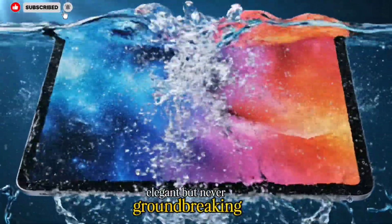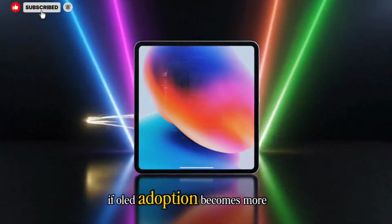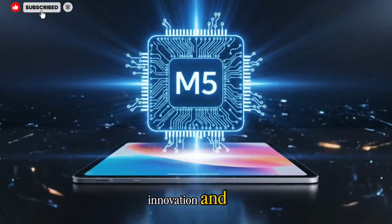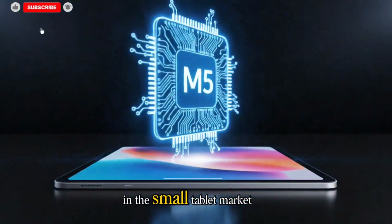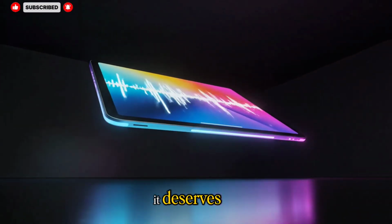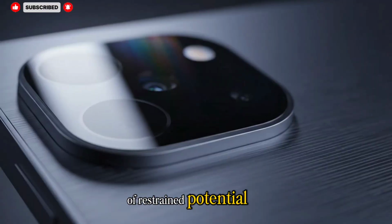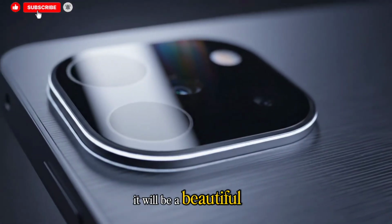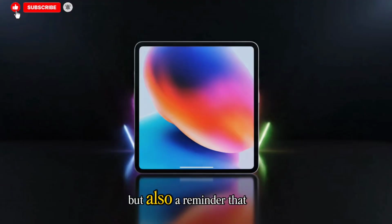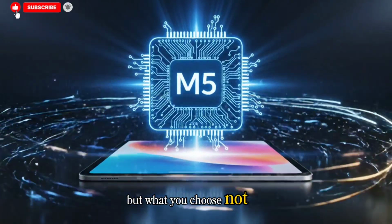but never groundbreaking. Looking ahead, Apple may eventually shift its approach. If OLED adoption becomes more affordable, if thermal management improves through design innovation, and if Apple faces increasing competition in the small tablet market, the Mini could one day receive the full pro treatment it deserves. Until then, the iPad Mini 8 Pro will likely remain a story of restrained potential. It will be a beautiful, fast, capable device that fits perfectly into Apple's ecosystem, but also a reminder that sometimes innovation isn't about what you can build, but what you choose not to.